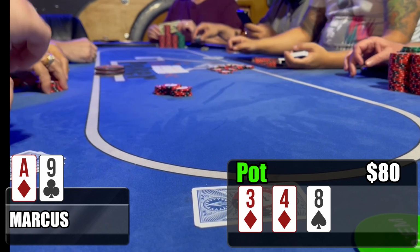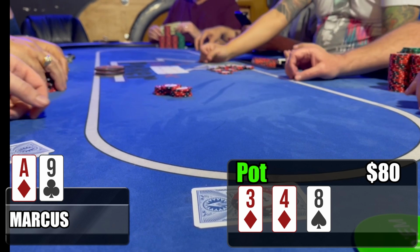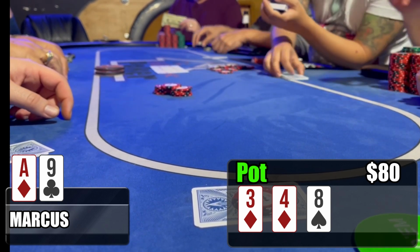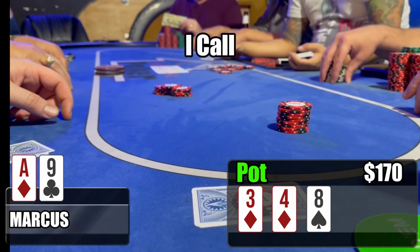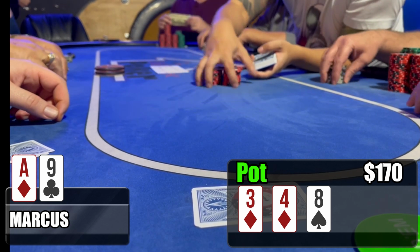He bets $45, which is a little bit over half pot. It folds to us. Like I said, we have runner flush outs, things like that. We can rep the flush if a diamond comes. So I decide to float and see what happens. Our ace is probably good as well. The turn comes, and it is one of those cards that we are looking for.